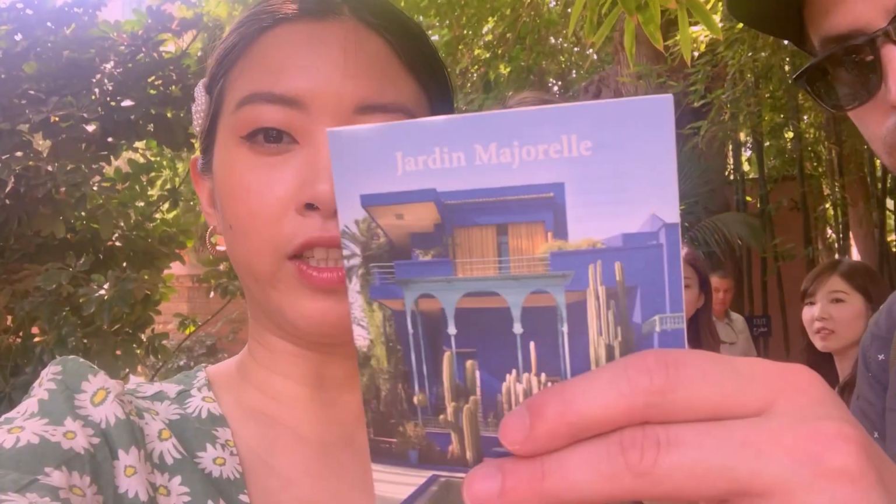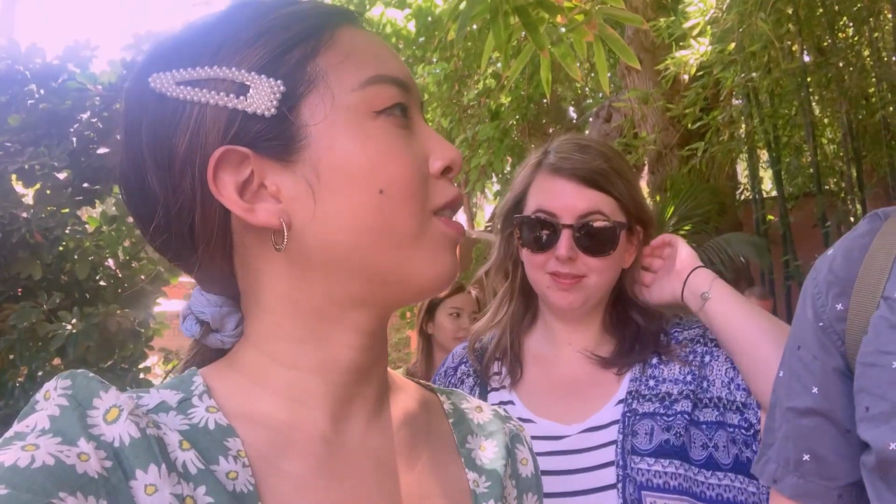We're in Garden Majorelle. I think I say it correctly. I don't know how to pronounce any of this place. The line was so long. We waited for like an hour. Oh, 30 minutes top. Was it 30? No, it was 30. This person was so upset because the line wasn't moving. We got in at 10:05. It's 10:25. Alright, let's go.